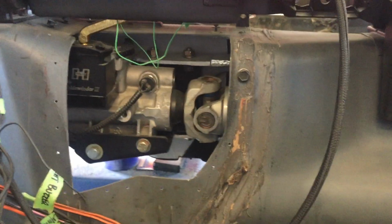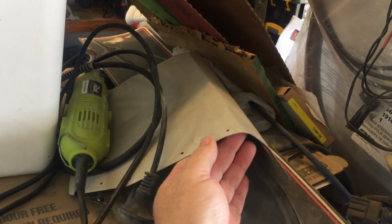So there is a plate to go over that. Part of the conversion kit from Hurst is a plate. So here it is here, sitting there, that gets riveted in once I've finalised all that.